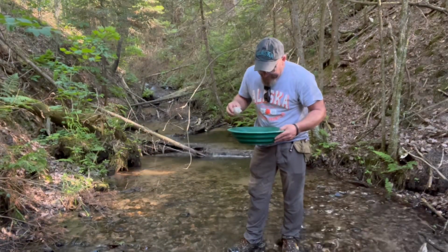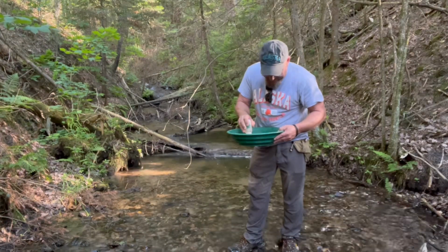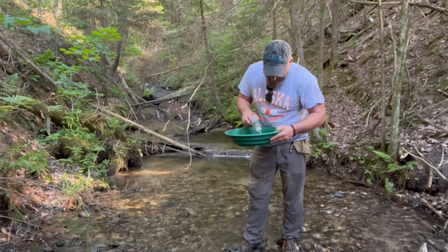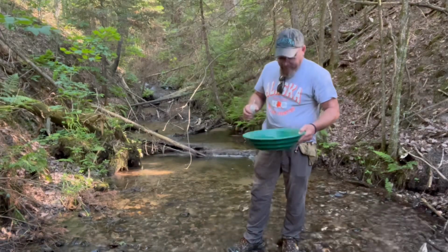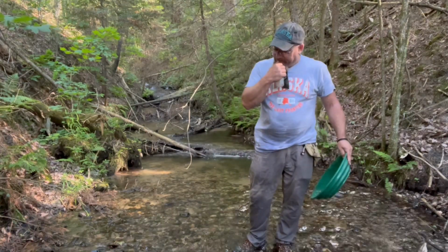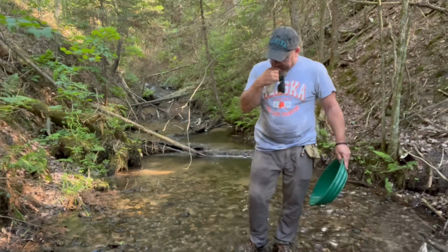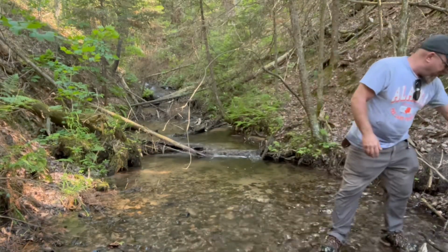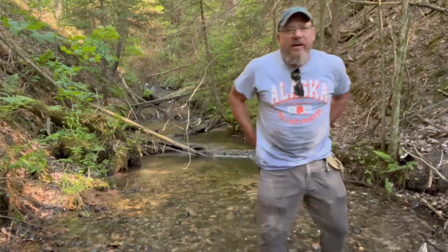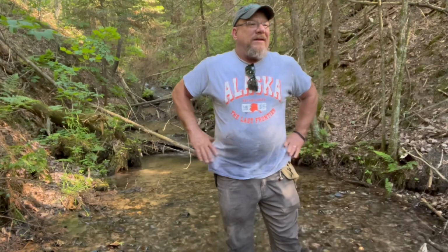Oop, there it is. Here's another one I got down. Two real tiny ones. And that's all we've been getting, one or two pieces in a pan. It hasn't been that good, and man, my back is wrecked. So we got down to the good spot, and I'm about done.